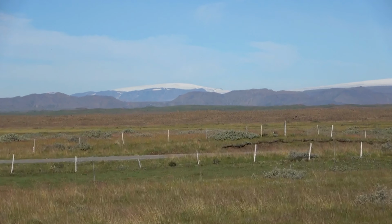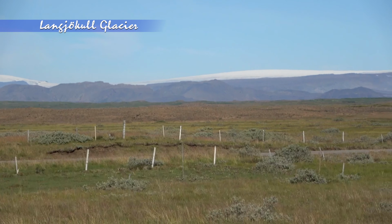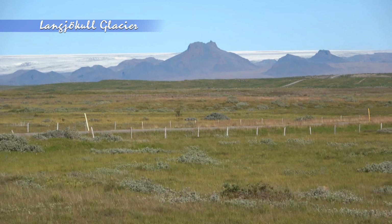The Gullfoss waterfall is created by a series of cascades that plunge into the canyon below. The water travels down from the glacier Langjökull, which means long glacier, and it definitely is a long glacier.